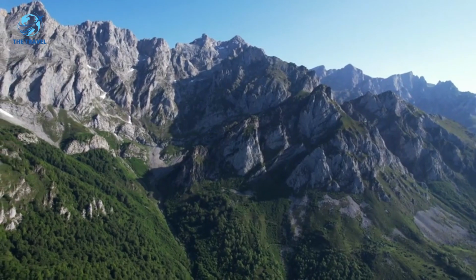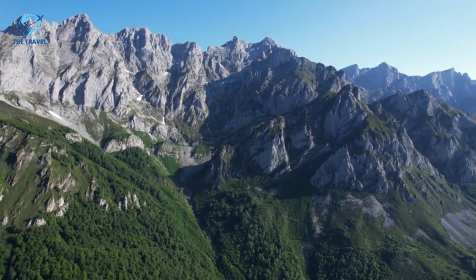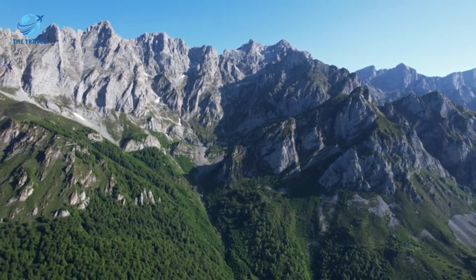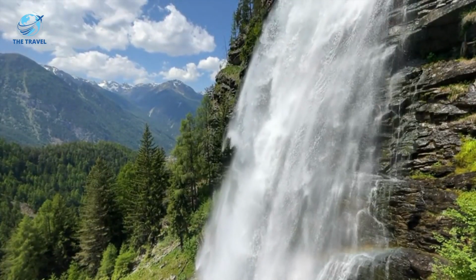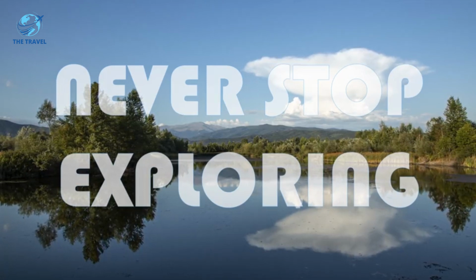36. Triglav National Park. Visiting the Julian Alps. Just a short drive from Lake Bled, the Triglav National Park offers some of the best hiking, nature walks, and alpine scenery in Slovenia. From waterfalls to mountain peaks, there's an abundance of natural beauty to explore. It's a must-see for outdoor enthusiasts and adventure travelers.